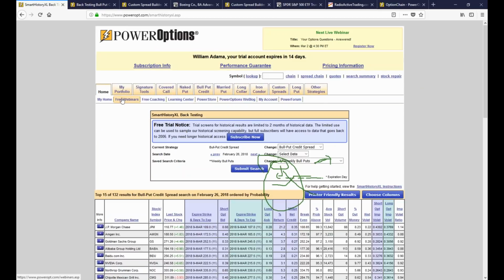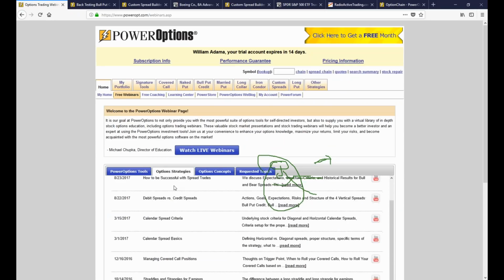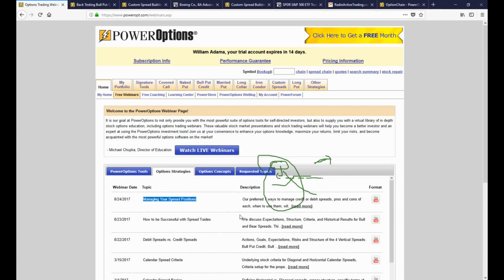Again, you can just go to the free webinars section underneath the main home tab, options strategies, and managing your spread positions. Okay, so in general, when that happens, instead of closing it, I have to go through, and we talk about it in the webinar, those steps. Do I think it's part of a larger market correction? Is it really close or below my short put strike price? If it is, I probably will adjust. If not, I may just adjust it going forward, okay?